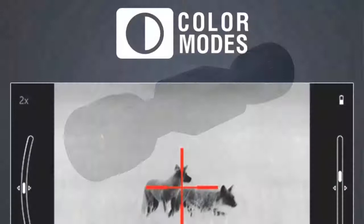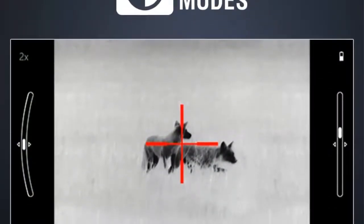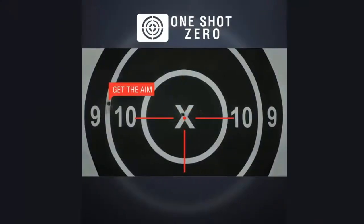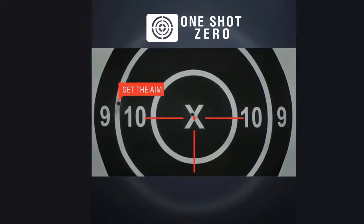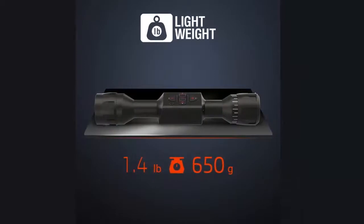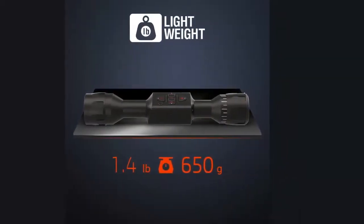Enjoy traditional design. 30mm tube scope made of hardened aluminum alloy, recoil resistant to higher caliber weapons. Maximum performance with minimum power consumption, internal Li-ion battery life 10 plus hours. Operating temperature minus 20 degrees Fahrenheit to plus 120 degrees Fahrenheit, minus 28 degrees centigrade to 48 degrees centigrade.